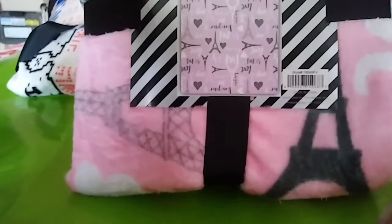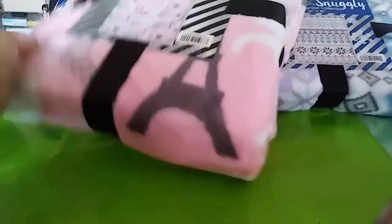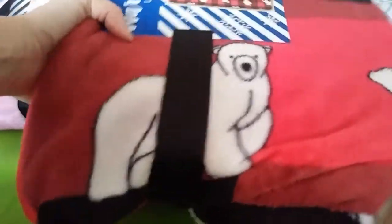But this one has like the Eiffel Tower on it, and she absolutely... I don't know where she got it from. She's only 11 years old, but she has been obsessed with Paris for multiple years and plans on going there when she's older, and I'm fully supportive of that.